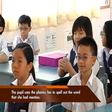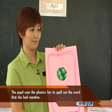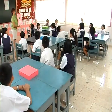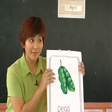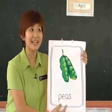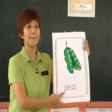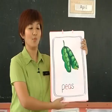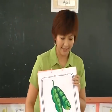Can you find the word peas for me? Show it to me. Okay, well done. Now let's check her answer. Is she correct? Yes! Now, can you sound this word out together? Peas. Very good. Now let's try another picture.